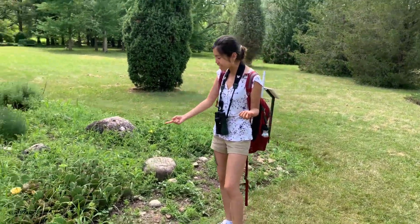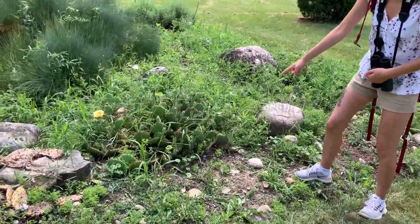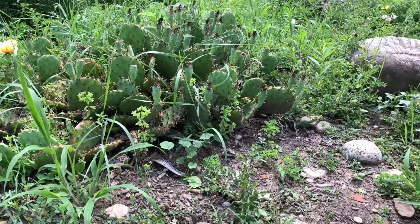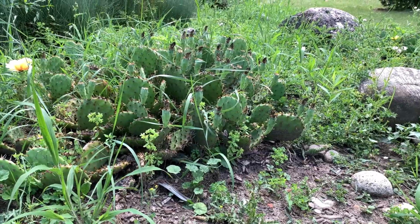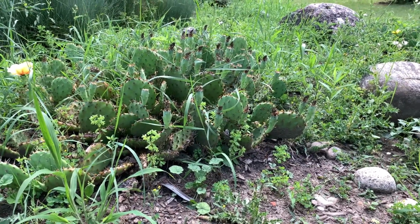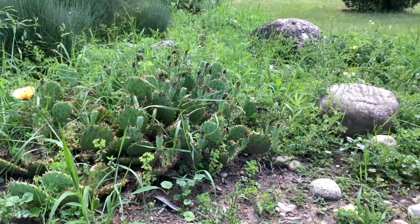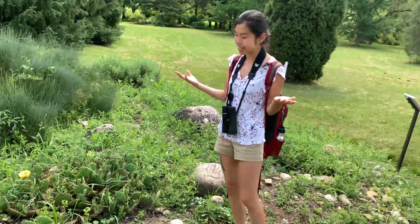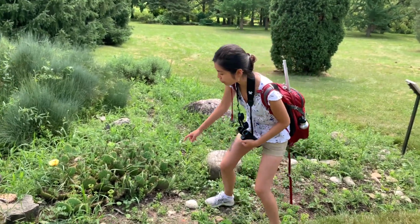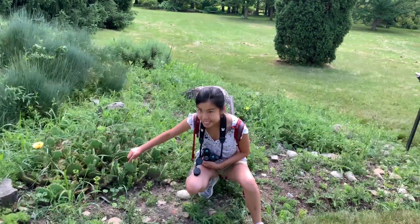So this is the eastern prickly pear, a native cactus to Ontario. Usually found in the very southern tip of Ontario. It likes to live in sandy soils and out in the sun. So a good place to find them actually in the wild is at Point Pelee. But these eastern prickly pears, you can see they're made up of these round flattened stems.